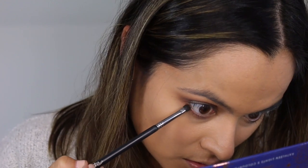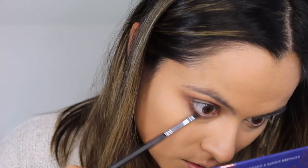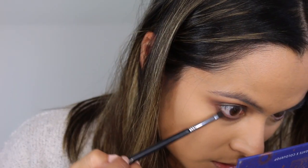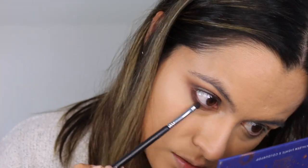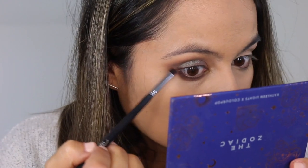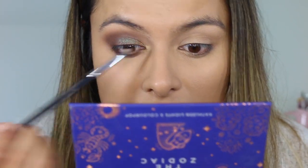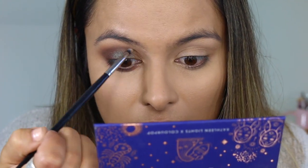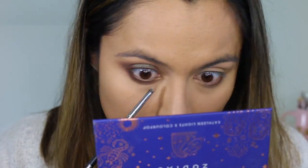With my smudge brush, the Sigma E21, I'm going to take that darker brown shade. Start at the outer edge here and work whatever is left over on the brush here on the inner corner. Okay, so I think I'm gonna add more of the golden shimmer into this space here. For more glitters. And I'm gonna bring more of it into the lower lash line to kind of blend into what we just smoked out.